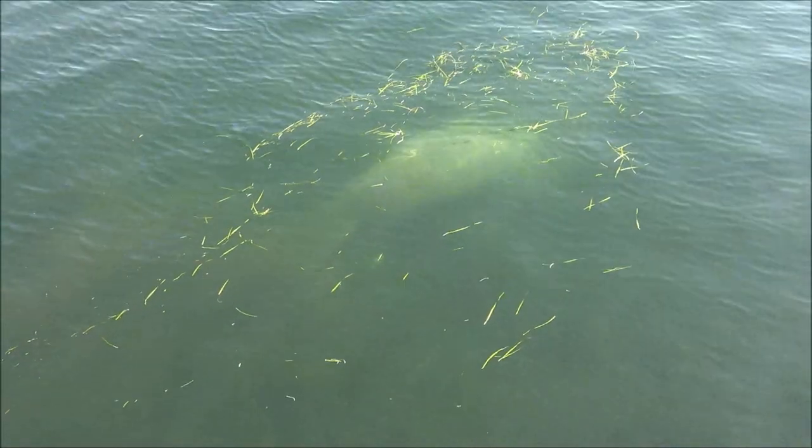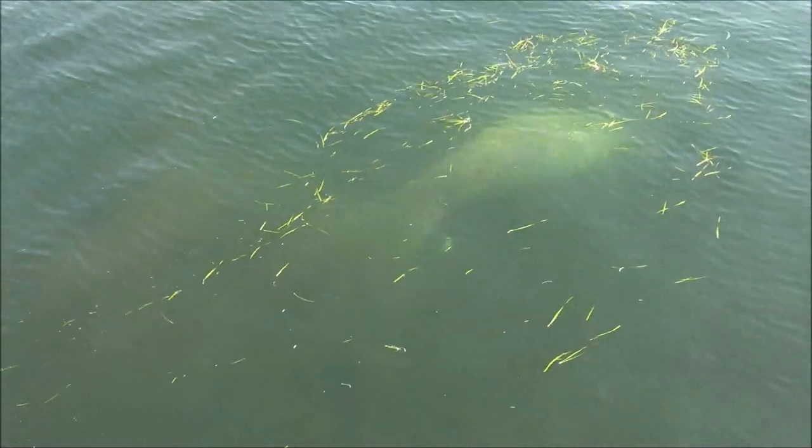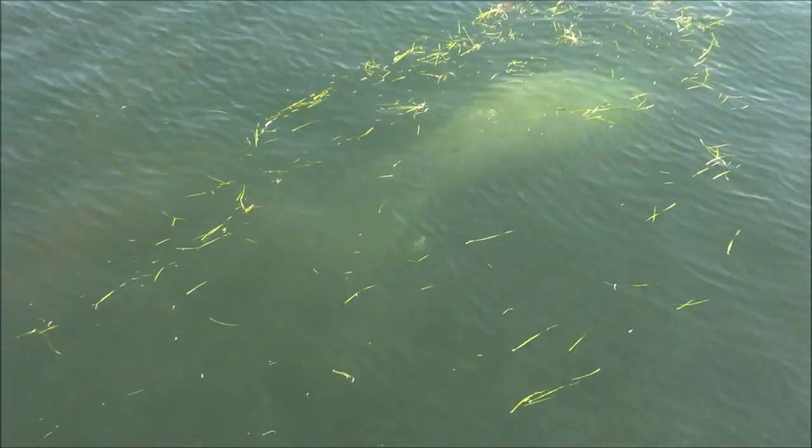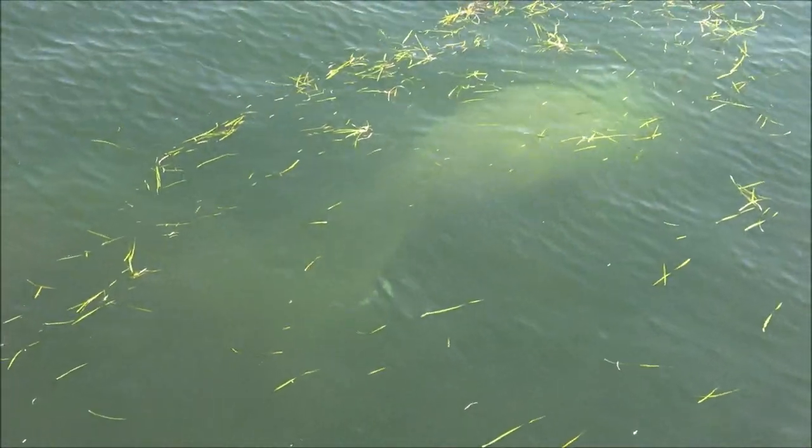Yeah, he's just laying there. There's usually more than one. He's moving a little bit, though. I see his tail now. Yeah, you see his tail move? He might be eating off of something there.